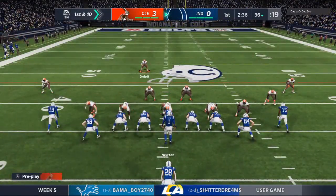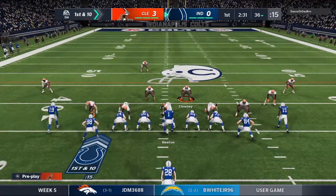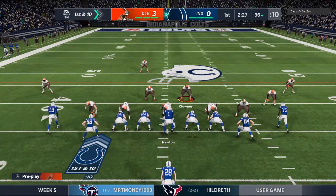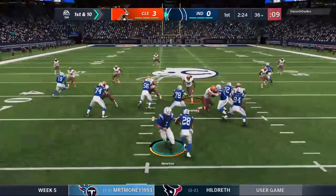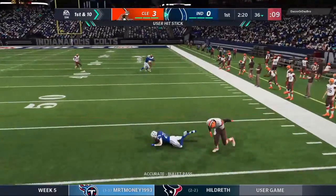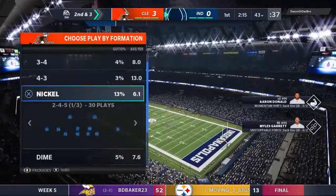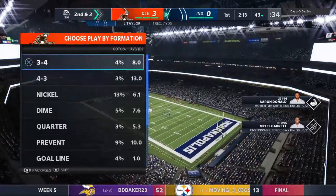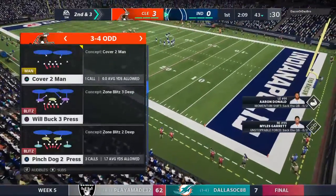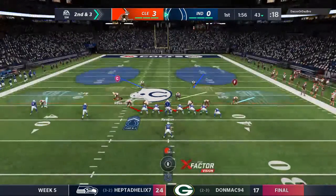So from the 36 now, 1st and 10. They'll fake the handoff. Now Newton. They'll get that one to Taylor complete. And he'll get up to the 43-yard line. To Jonathan Taylor. He's fresh off that 3-touchdown performance last week that got him AFC Offensive Player of the Week. So you know that he was already on their radar. Now he's maybe even a bigger plane on their radar.